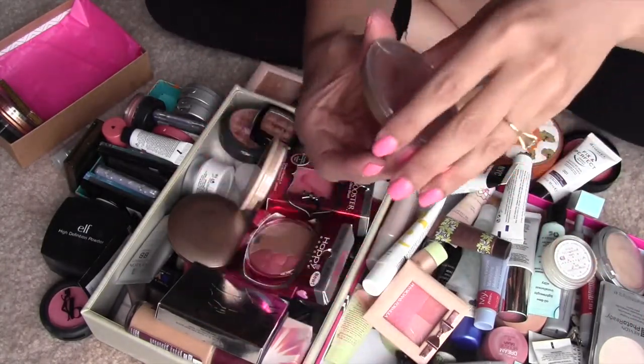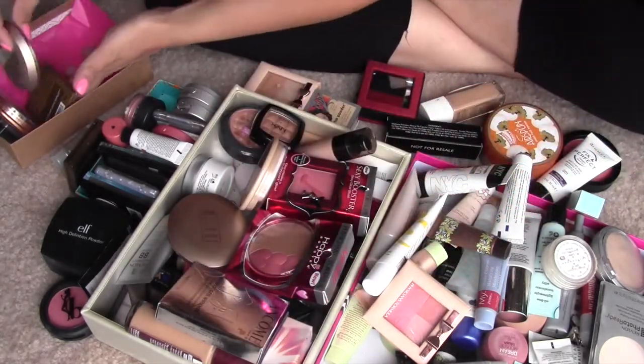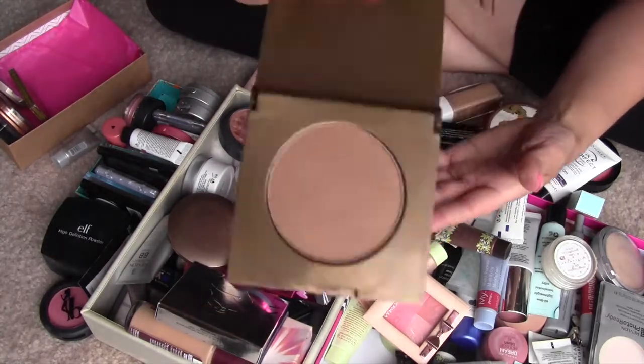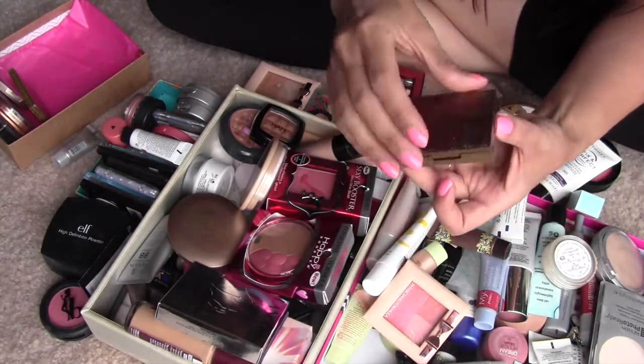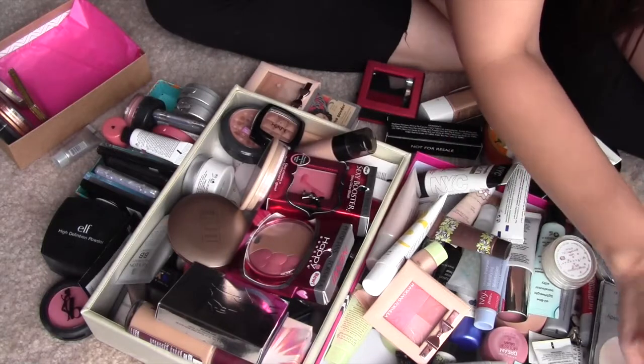Here's another Milani bronzer. This one is a good bronzer. I'm going to keep that one as well. Oh, here's the other one, from Tarte, Park Avenue Princess bronzer. Although it's opened, it hasn't been used yet, so I'm going to stick that on this side over here.